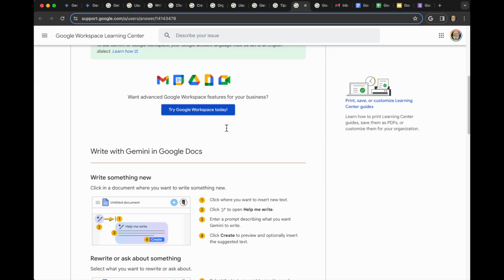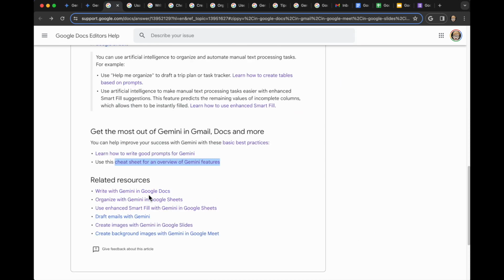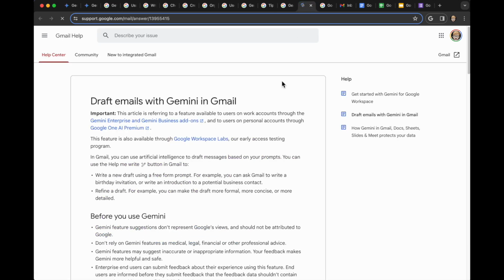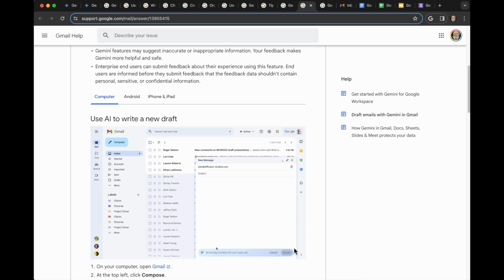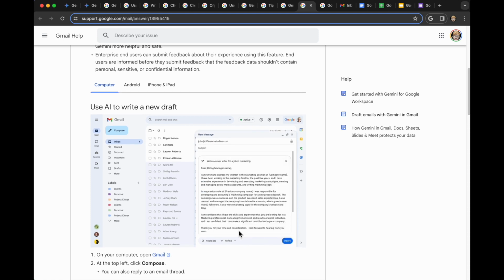So we already kind of looked at this, which is great, but I think this is fantastic. There are related resources, and you can tell that we've looked at some of this already. Draft emails in Gemini. That whole issue of opening it up, clicking Help me write, putting your prompt in there, clicking create, making changes based on what content it creates, and then clicking insert.